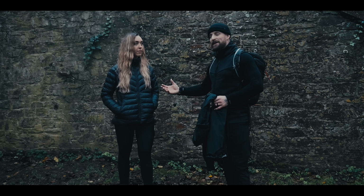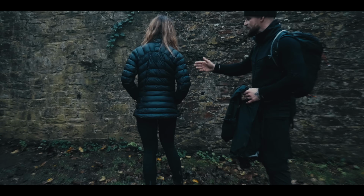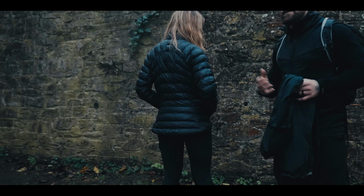And the main differences really are all about the fit. So if you just do a quick spin around forwards, you see mainly around the sides and the backs, it's just brought in slightly. It's a bit more of a feminine fit or cut.